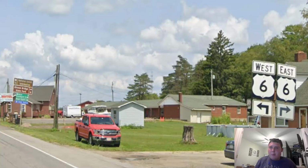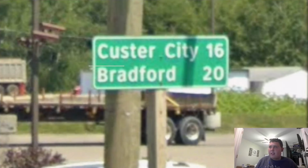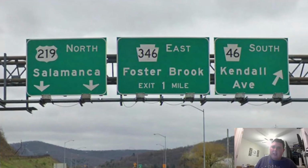Skipping ahead a little bit, we're now meeting with US Highway 6 here outside of Crane, Pennsylvania. In our next mileage sign, we get Coudersport on the top line from 16 miles away and Bradford as our primary from 20. Here in Bradford, we can see that 219 is now getting signed north for Salamanca.